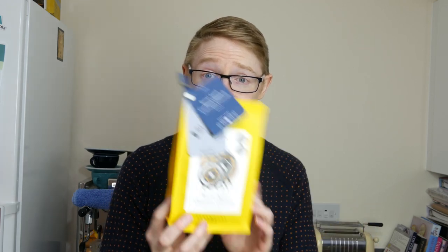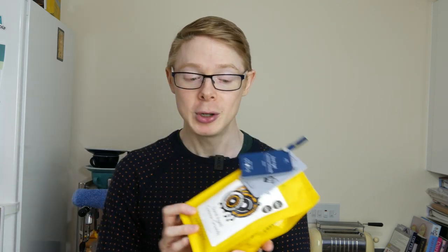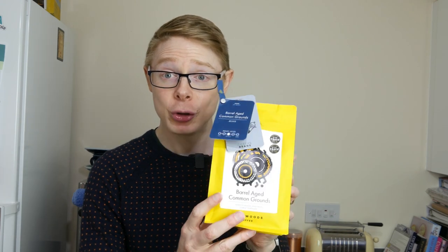So the beans I'm trying today are the Common Grounds barrel-aged coffee beans. They use a washed Ethiopian from Yirgacheffe, and the green beans themselves are actually aged in bourbon whiskey barrels. So I'm really intrigued about this one, whether they will impart just an aroma or the flavour as well. Now this coffee has two Great Taste Awards, both achieving the coveted 3 stars.